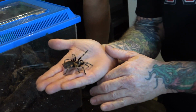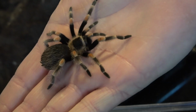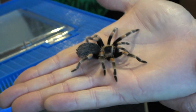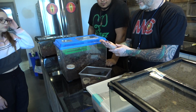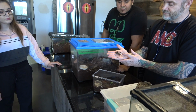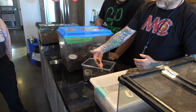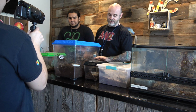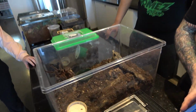It is awesome. So like was said, they are a common species. They are another hobby staple. These are great species to have because they are very low maintenance. They come from the dry areas of Mexico, so they don't require as much care or husbandry. Do you guys know that sometimes tarantulas will actually drop their legs? They will grow back. Takes a couple molts, yeah. But they regenerate.